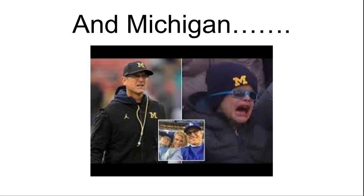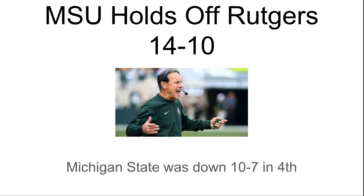Big game. Anyway, let's move on to the big win for Michigan State. They beat Rutgers 14-10. They were down 10-7 in the fourth quarter, but Cody White saved the day with a 22-yard reverse for a touchdown. And that's all this defense needed to win the game.